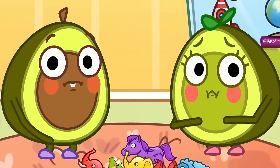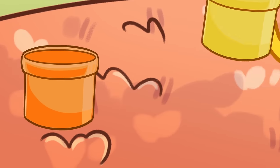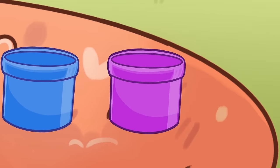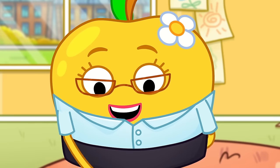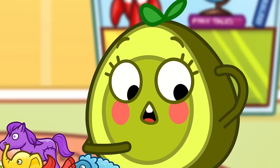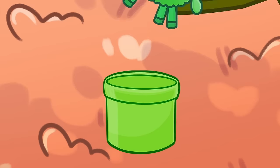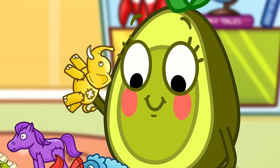Oh no! The toys are everywhere! Red, orange, yellow, green, blue, purple. Whoa! Let's sort them. Red. Put the toy in the matching bucket. Green. And that one is.